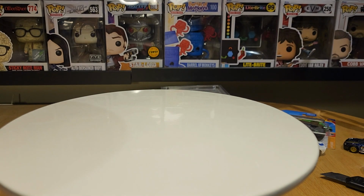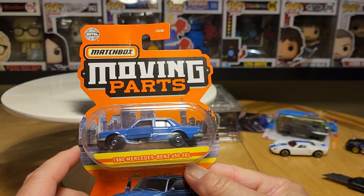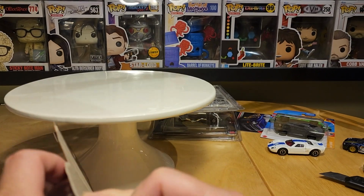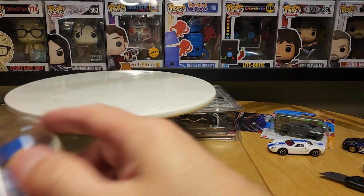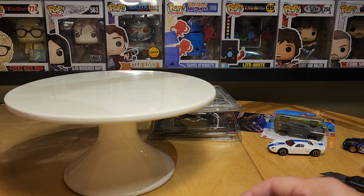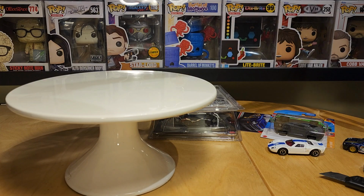The other moving parts piece he picked up for me, which I've seen several times in the store, is the 1980 Mercedes-Benz 450 SEL. An older Mercedes, but it is Mercedes that I collect, and in this particular case it has opening doors. Let me check some of this plastic here in my recycle bin.